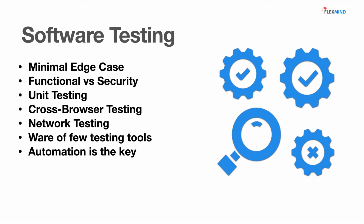Anyways, I will speak about this skill more in coming slides. So you should be aware of a few testing tools, maybe JUnit, and automation is the key here. As a developer, you can automate a few of these scenarios, so that whenever you are creating an application, you just run this automation script and it will take care of the minimal edge cases, functional testing, security testing, and cross browser testing. It will give you the idea that your application is not going to break in any of these minimal scenarios, and the rest you leave to the experts like QA engineers, who will do the more rigorous testing, right?